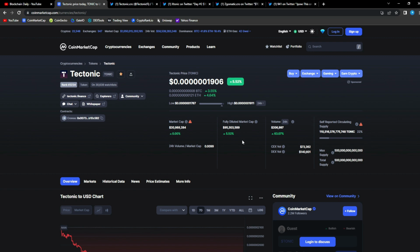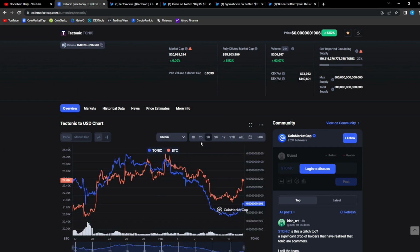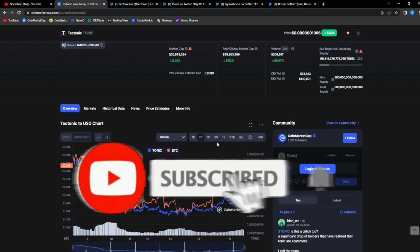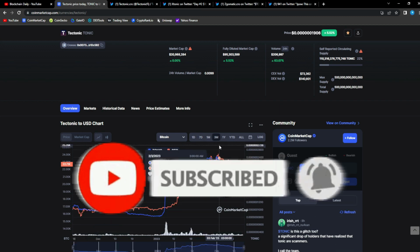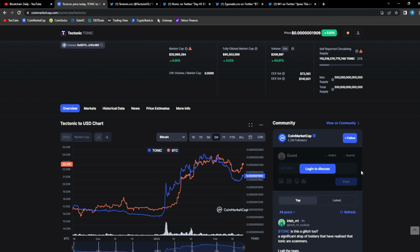We recently had a correction. Let's compare with the big dog right here. We recently had a correction in Bitcoin because you can't go up forever, which I've been saying in my previous video since I last posted, right? And now we're seeing the correction turn around. What is Tonic doing? Look at Tonic and BTC.